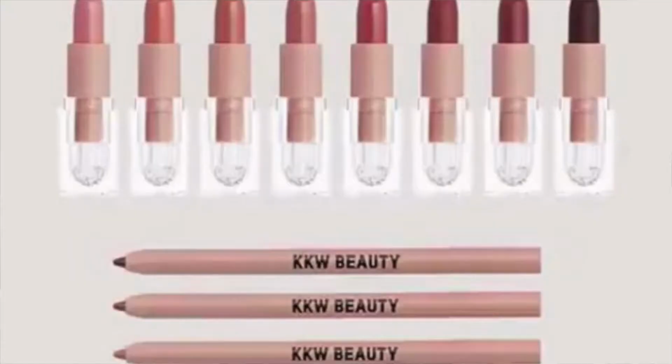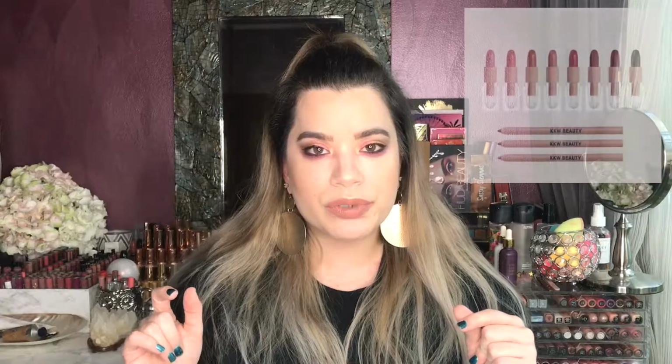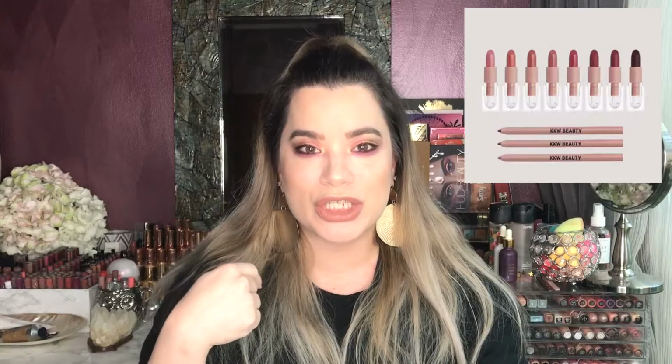So next up is KKW Beauty. On June 8th, they'll be releasing 3 new lip liners and 8 lipsticks. These are all in nude colored hues. And I think the shades are actually really great.